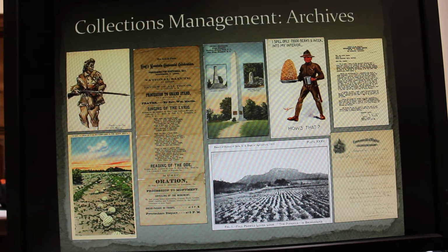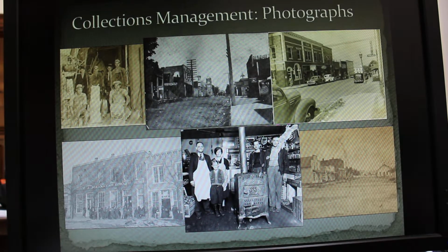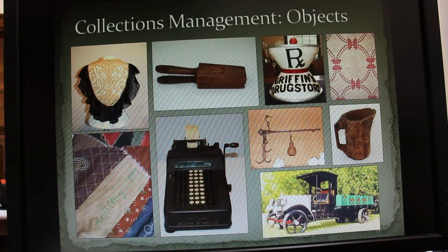We manage a growing collection of artifacts that include archives, such as documents, broadsides, postcards, letters, correspondence, all sorts of things that are two-dimensional items. We also preserve photographs that relate to the history of Kings Mountain and the surrounding region. So you see some of the photographs from our collection specifically that speak to the history of Kings Mountain and the surrounding region. We also have a growing collection of objects. So these are our 3-dimensional items, and these items are stored in a separate location in the museum.